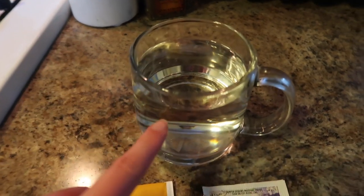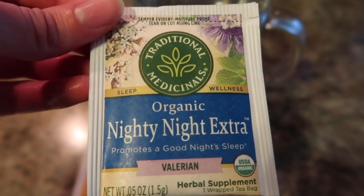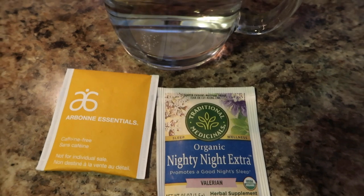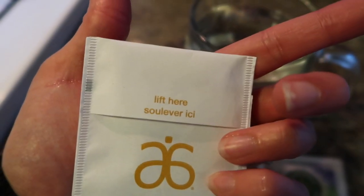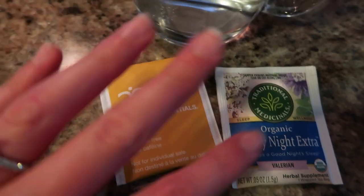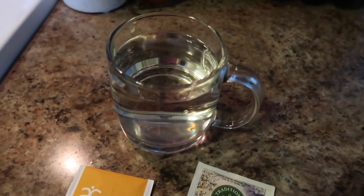Okay, so every night after dinner, I've been having some tea. So I do these two. This is the Traditional Medicinals Nighty Night Extra. This helps me sleep because I have insomnia and I can never sleep. And then I have this Arbonne Essentials detox tea. It really just helps to settle my stomach after dinner. It helps me digest everything. So yeah, that's what I'm gonna have.